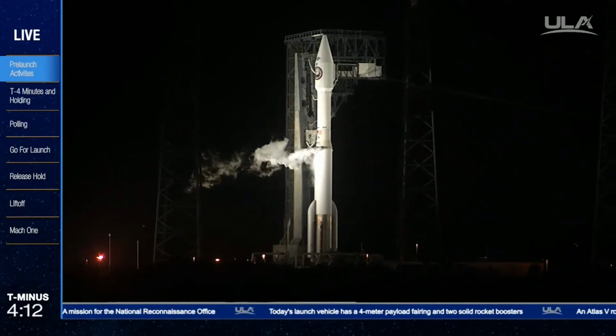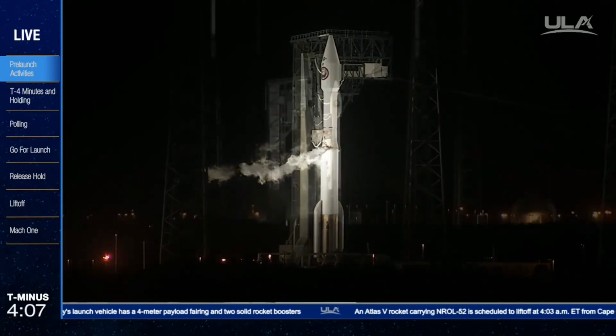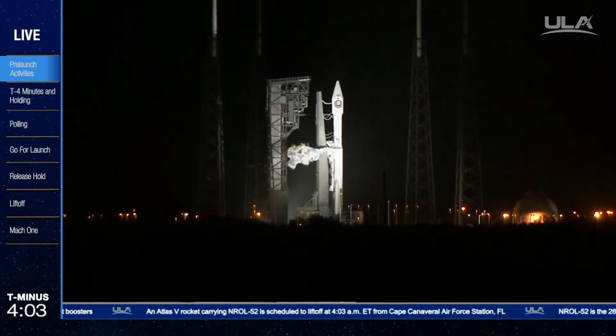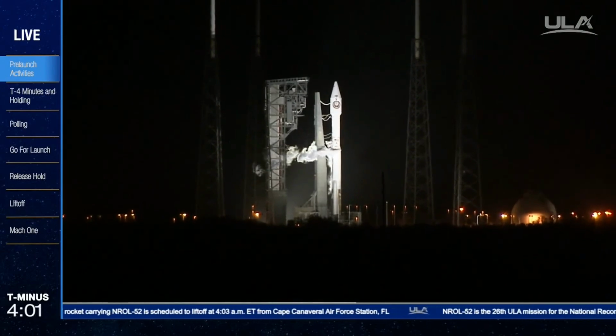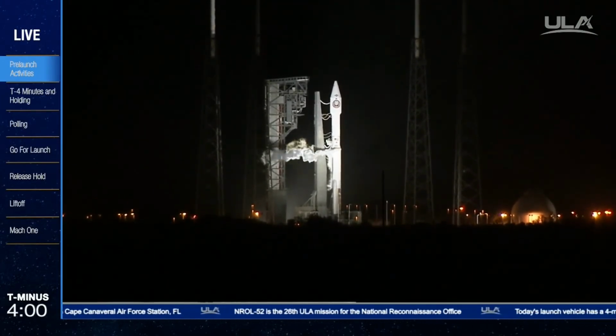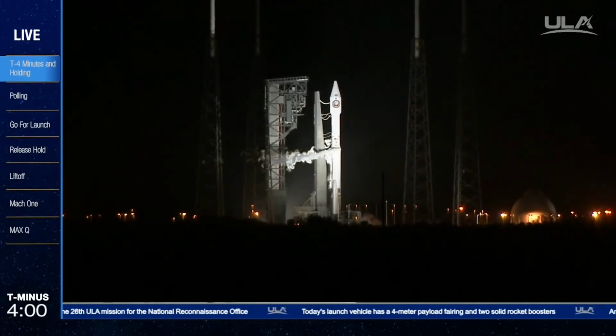Count will enter a planned 15-minute hold. There are 2 planned holds in our nearly 7-hour launch count. The planned holds give our team additional time to resolve any issues prior to entering the terminal count at T-minus 4 minutes. At the request of our customer, today's live coverage will conclude following payload fairing jettison, which is scheduled to take place about 4.5 minutes after liftoff.